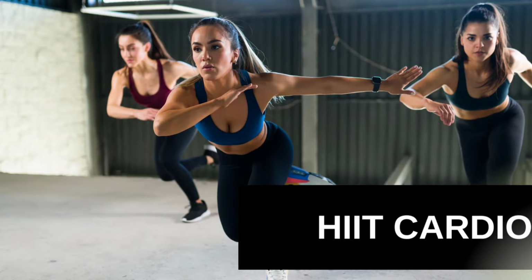However, HIIT cardio has its place. I know some people will say, Andrea, no, HIIT is not good, especially if you're trying to lose belly fat. That's wrong. Here's the thing. You just don't want to do too much of it. No more than 1 to 2 days per week, no more than 15 to 20 minutes. And if you can, you can probably do Tabata in 4 minutes.